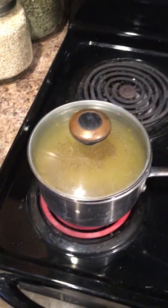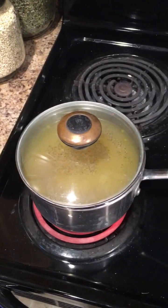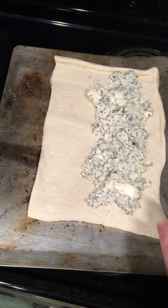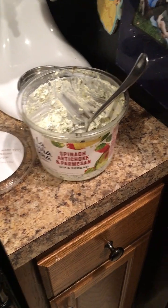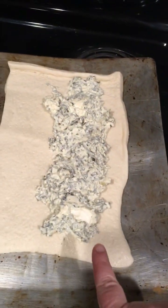My youngest is not feeling well, so I am making this canned chicken noodle soup. I added some pepper to it. And this is a crescent pizza crust pastry that I had left over from Christmas. And this is the spinach and artichoke dip with Parmesan from Costco. I need to use that up because it's also from Christmas time. And I just put it in here.